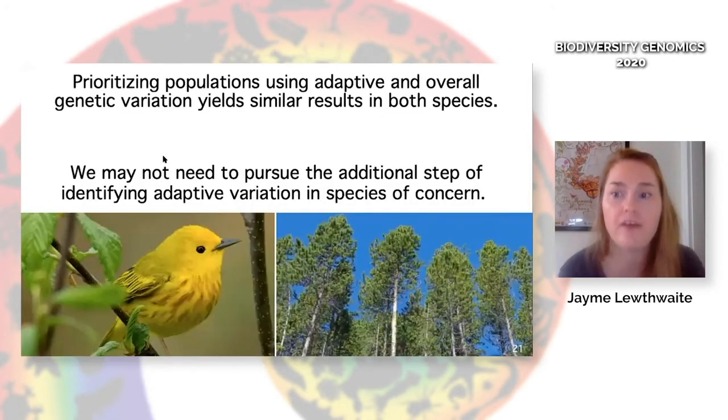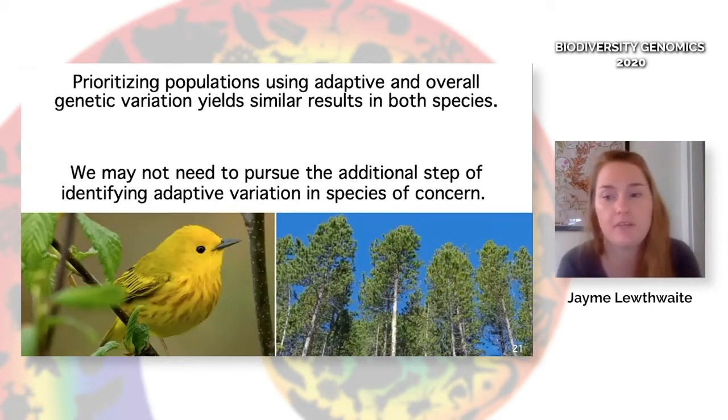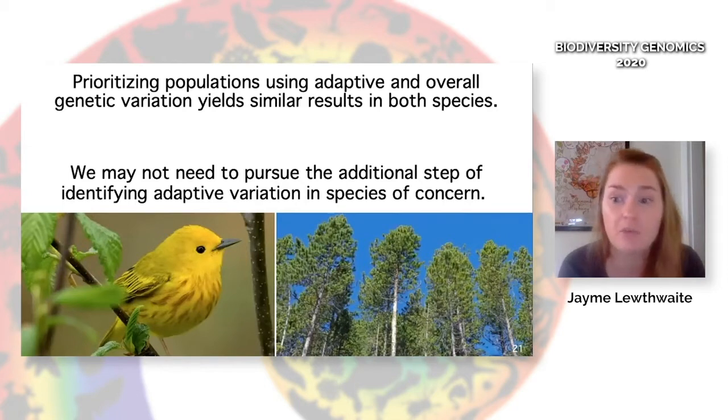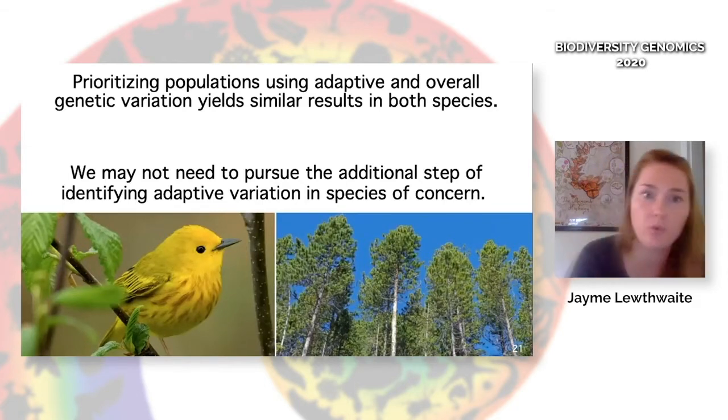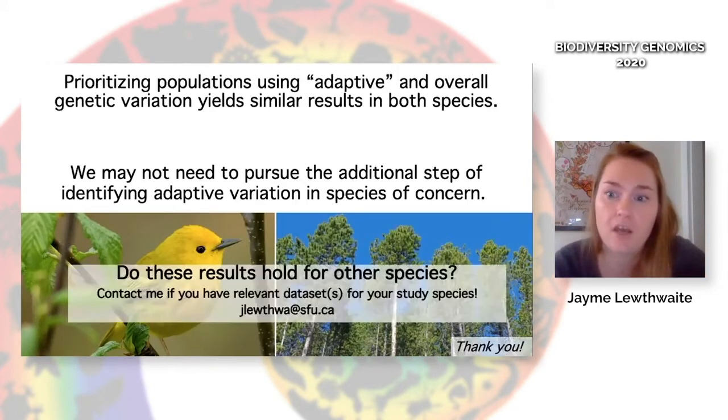So overall, we found that we get very similar results when you rank populations using overall variation and then only the adaptive subset of that variation. This means that we may not actually have to do that additional step of identifying adaptive variation when we are ranking populations for prioritization. Of course, we've developed this general framework to approach this question, but we've only applied it to 2 species so far. It needs to be tested on many others.